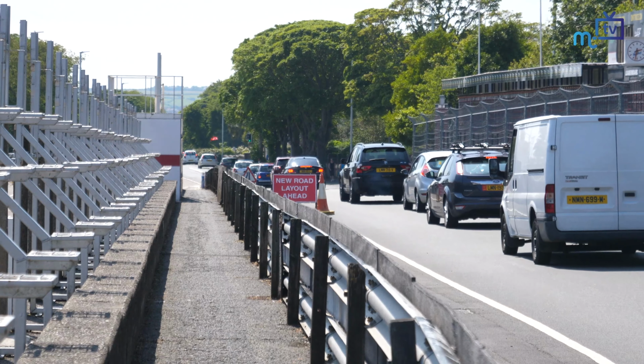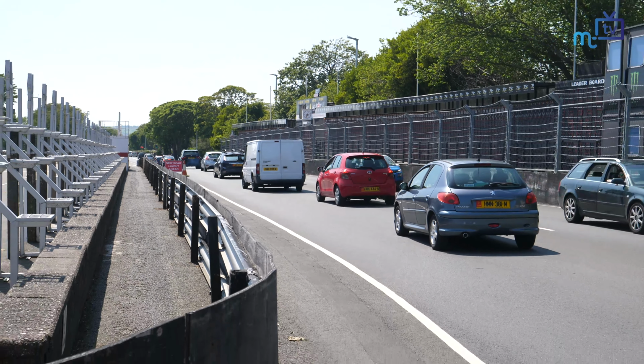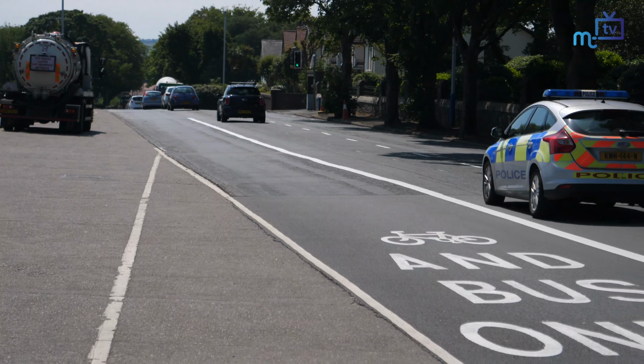So we're now at the next phase of traffic management around Douglas. On the promenade from Victoria Street all the way down to Summerland, that is now a one-way system. And that means that all the other vehicles are having to come this way, and there's new markings put here near St Ninians. This big bus lane and cycle lane making all the other traffic go into the furthest out lane. That's causing a meltdown on social media.